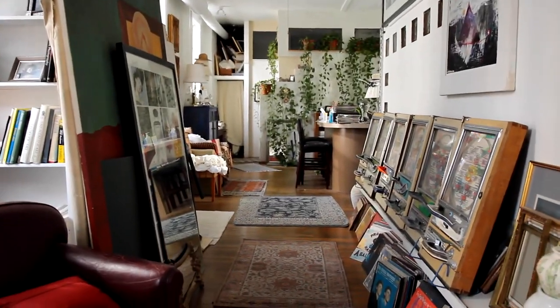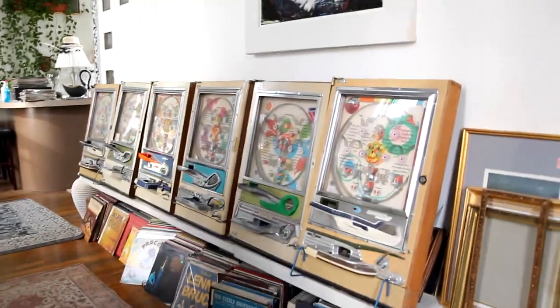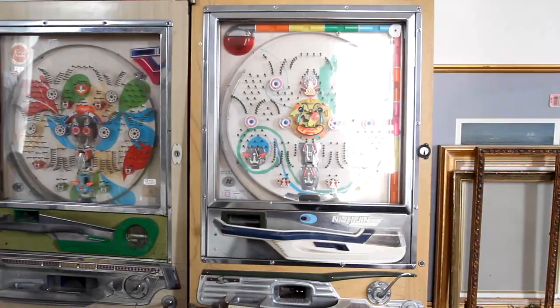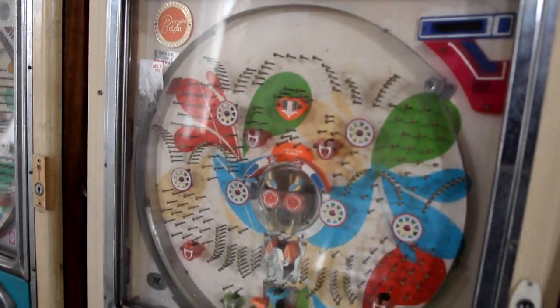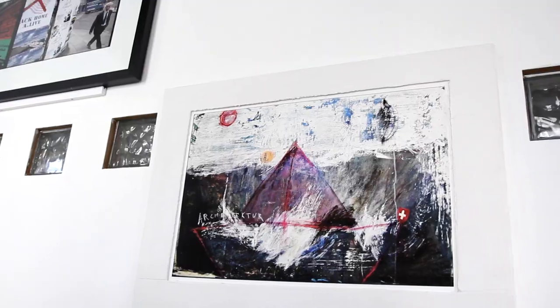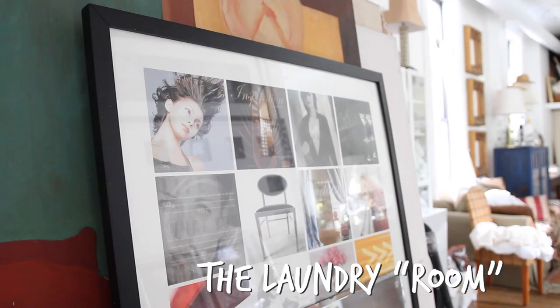And then if we keep coming down this hallway, these are the things I was talking about that I don't know what they are, but they are incredibly cool. If anyone knows what this is, definitely let me know. They kind of look like a little game, like maybe you drop a ball in there and it'd come out the bottom. And there's of course more art up here, and there's a ton of canvases up here.